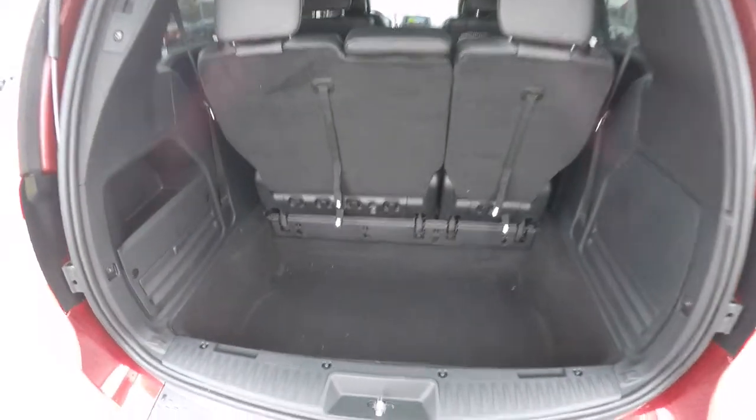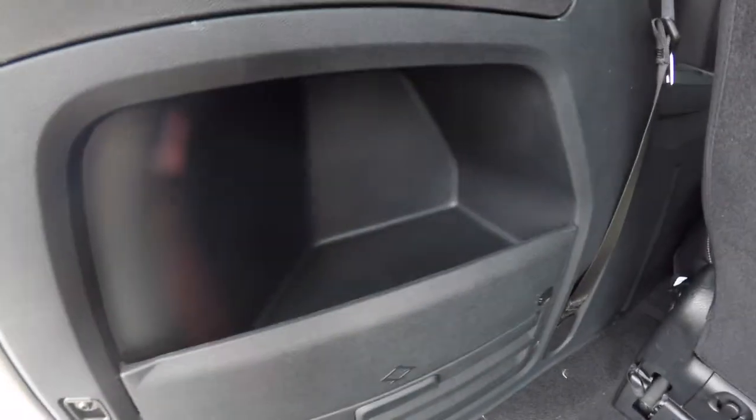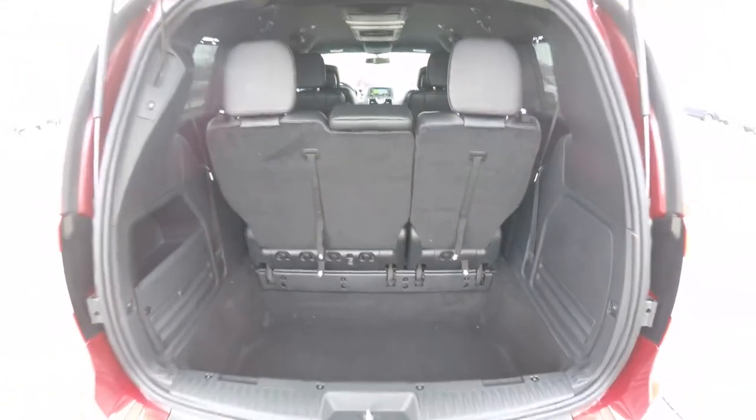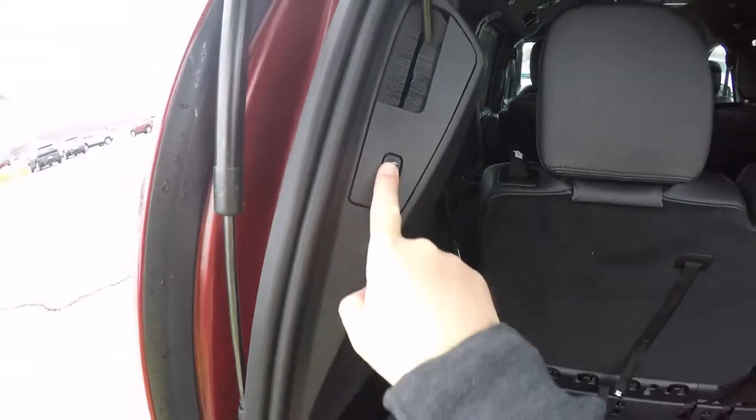All right, taking a look at the luggage area. Very nice and spacious due to the nature of the stow-and-go seating system. We've also got jack stowage with integrated storage in the trim panel. To close the rear liftgate, just locate the button on the trim panel.